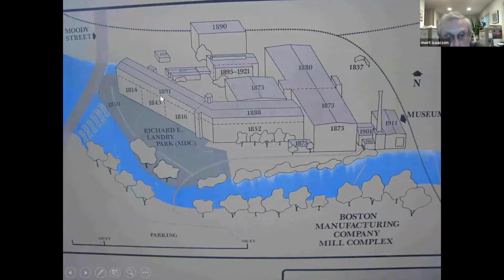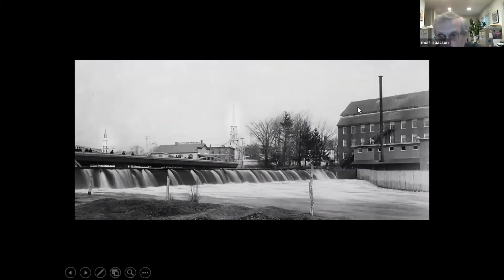Now you notice also here that the roof structure was changed around 1890. And so originally the roof structure looked like this on the mill. So this is looking at that original mill with the original kind of roof structure on it. This picture here is from just before the 1890 change. So this is actually a photograph of the old Moody Street Bridge here and what the original mill building looked like around 1890.